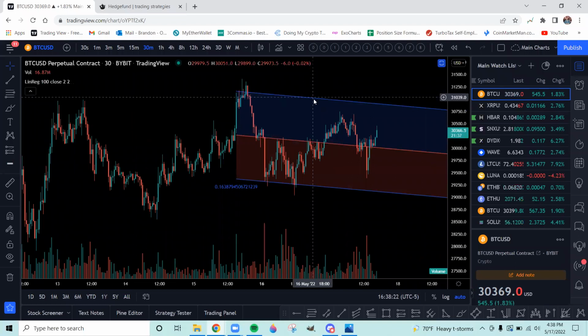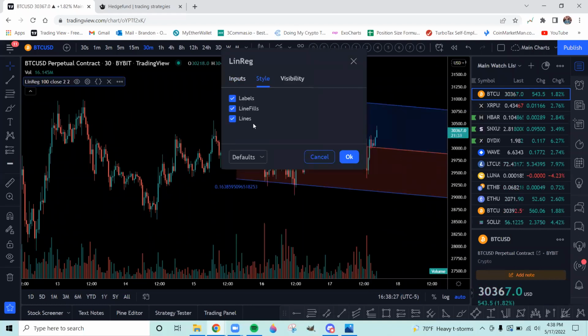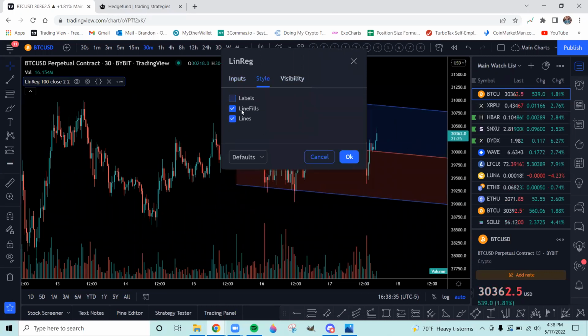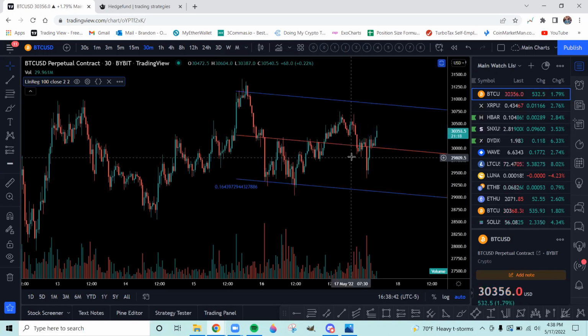I want to change the background color here. So let's go to style. Where is the background visibility? No. Let's see. Oh, it's the line fills. So line fills, you're going to take out line fills.